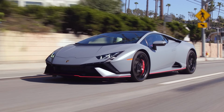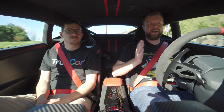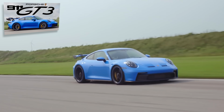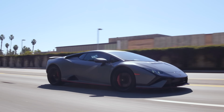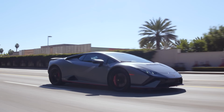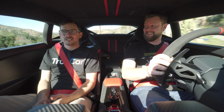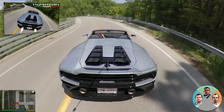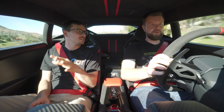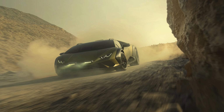So the Huracán Tecnica is like the 911 GT3 Touring, whereas the STO is like the GT3. So this has been softened up a little bit and it looks a little bit less crazy. And this one is rear wheel drive with rear wheel steering. Yeah, so it makes it pretty nimble through these canyons. And there are some other Huracáns like the Evo rear wheel drive, Spyder, and then the Sterrato and the STO. We've driven basically all of them at this point, except the Sterrato, which is the off-road version.